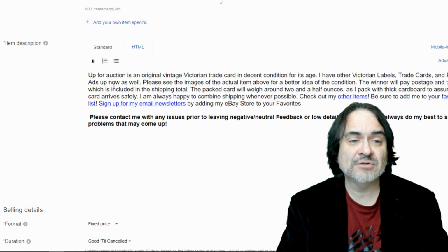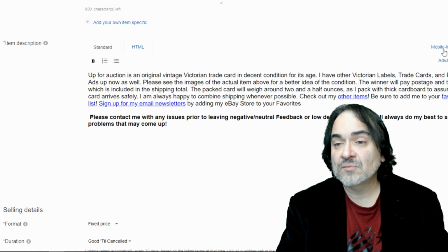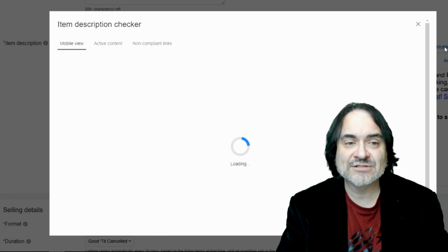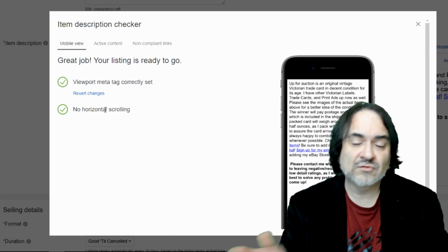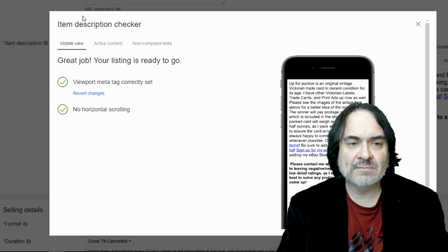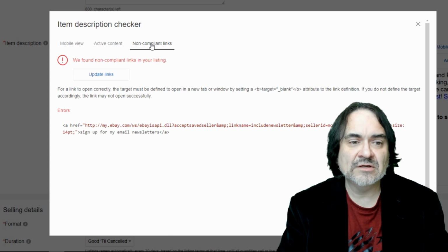And down to the description: up for auction is an original vintage Victorian trade card. Again, that's all I list in here. I've got some other things like links and stuff. Now, with these, you have to make sure there's a button up here that's called Mobile Friendly Checker. And this will check it. In fact, I've got some off on my own on here right now. Again, this is an older listing, so it's just a matter of a click. This is what you want to look at. Come up here and check every one of these right off the bat.